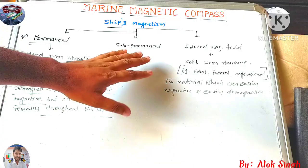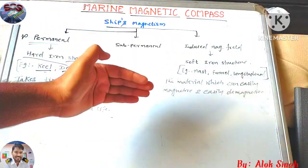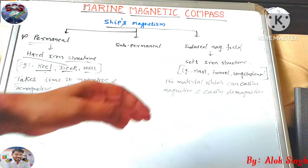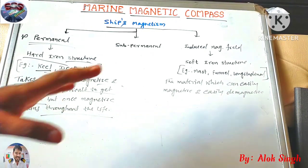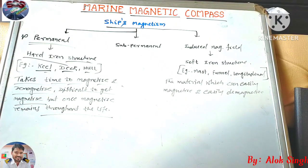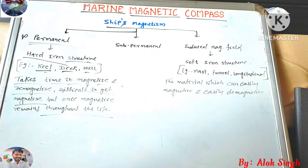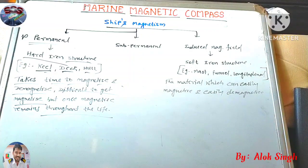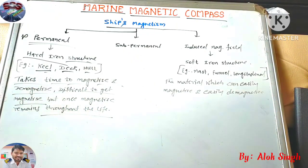Subpermanent is only one portion related to this, which I will discuss later. And the induced one happens in soft iron structures like the mast, funnel, longitudinal structure, girder, or something similar. These magnetize easily. This type of material can easily get magnetized or easily demagnetized. It doesn't retain it for a long time. Once you remove the cause of the magnetic field, it will remain just a piece of iron, or just a material, with no magnetic behavior. So this is induced, and this is permanent magnetism. We'll see one by one, so first of all we'll come to the permanent.